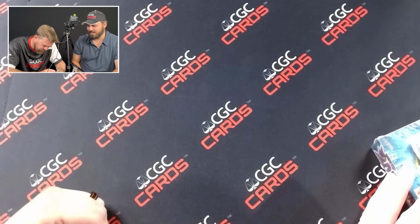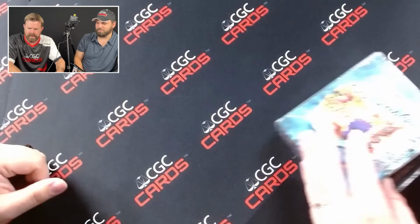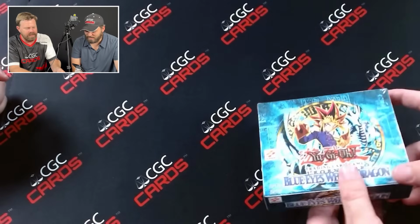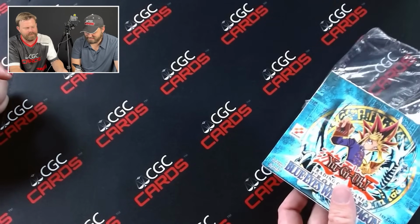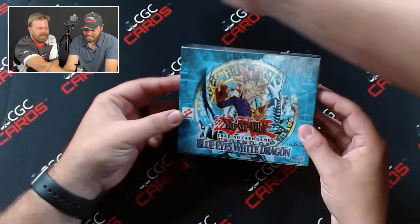This is live at CGC, guys. We're here in Sarasota, where the heat is strong. Let's keep it right here in the frame. Here we go. Oh man, look at this. First edition, Legend of Blue Eyes White Dragon. Coming in hot here. Oh, so nice. That box is actually really nice. It's super fresh. This is crazy.